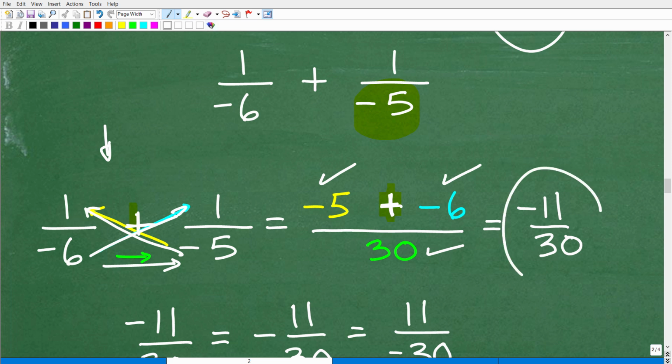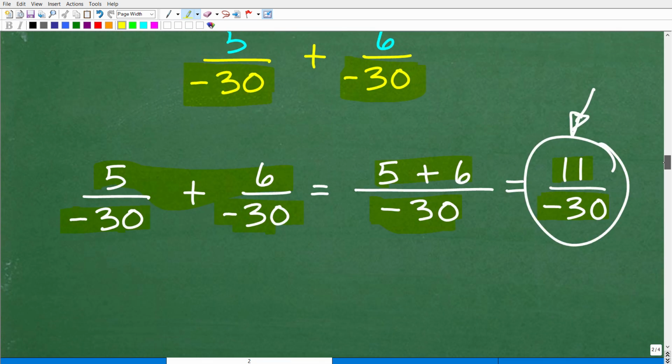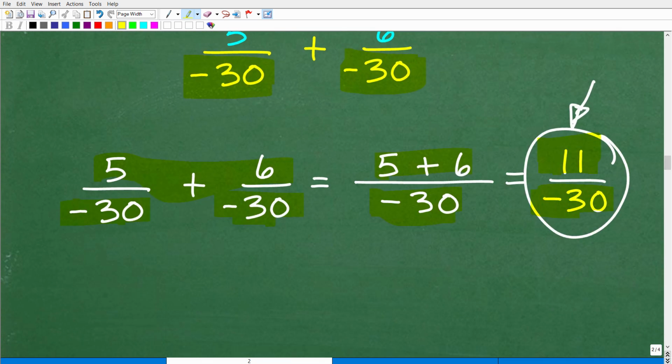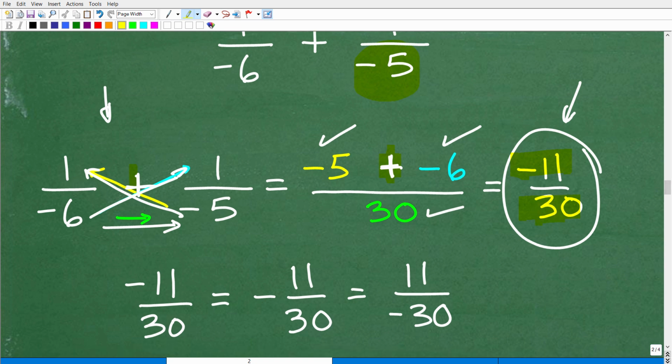Okay, so let's take a look at this answer right here. I have a negative 11 over 30, and the previous answer I got was a positive 11 over negative 30, right? So positive 11 over negative 30, and this one is negative 11 over positive 30. So you might be saying to yourself, hey, Mr. YouTube Math Man, your answers are different. No, they are not. They are not different.